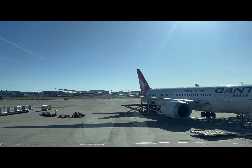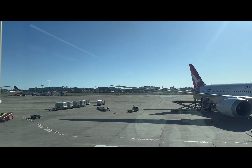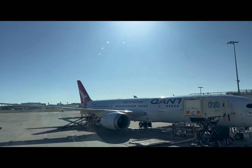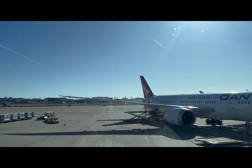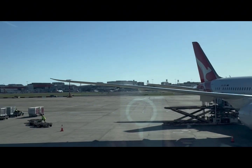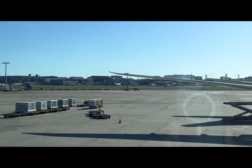We have touched down, guys. We landed safely in Australia as usual. The sun is out shining, the weather is beautiful, it's nice and warm, my kind of weather. So let's get out of here.